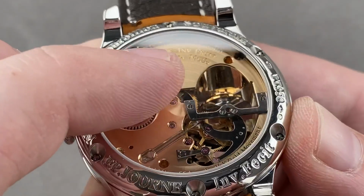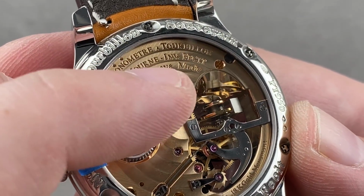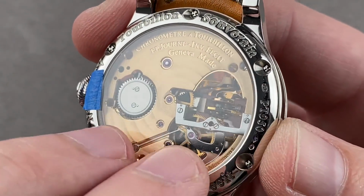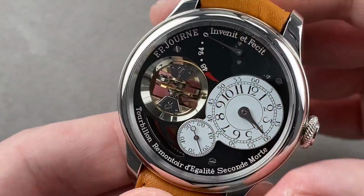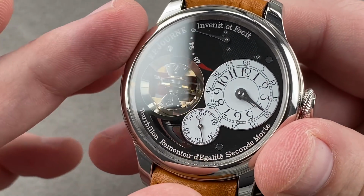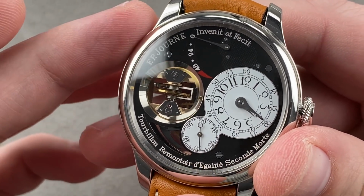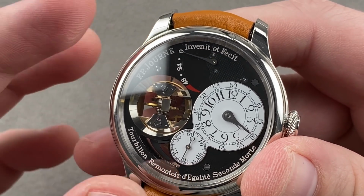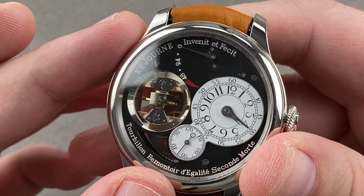You can see there's also a concave mirrored profile on the underside that allows you to view and appreciate the underside of the tourbillon. This level of finishing is higher than what you'll find on a standard Journe watch. Yes, Journe does reserve a special standard of finish for truly high-end flagship models like the chiming watches, like the celestial complication, like the tourbillon vertical.